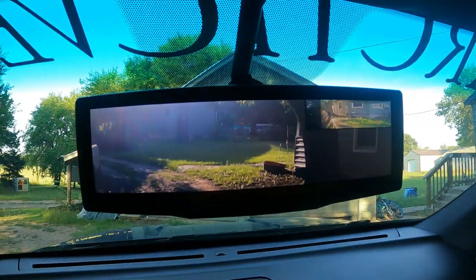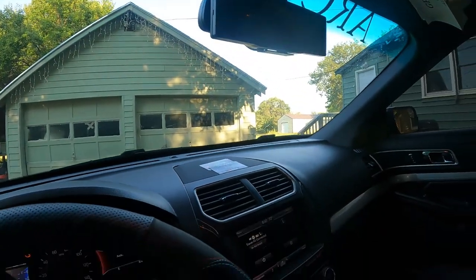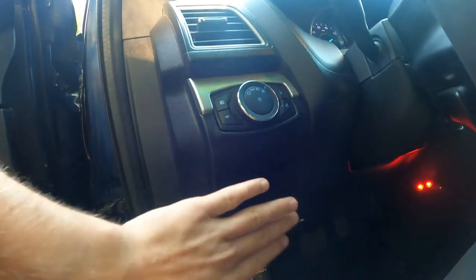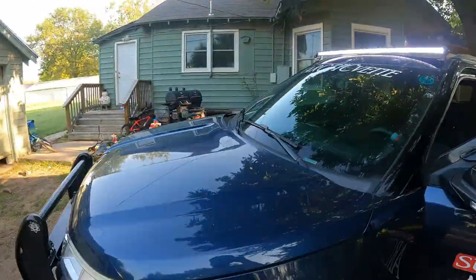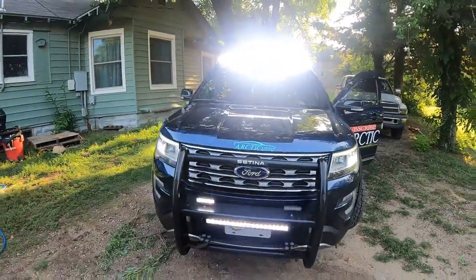There's our rear view, and there is that blind spot. Now down here are these switches for my lights. I had a video where I talked about putting them here, but I didn't want to do that in case the buyer doesn't want that. So here they are, all working. They all work really well.